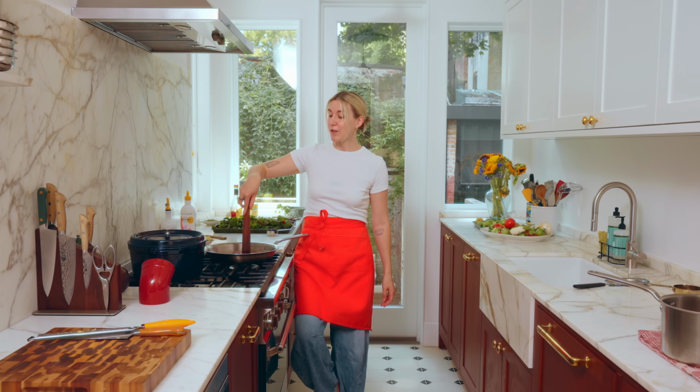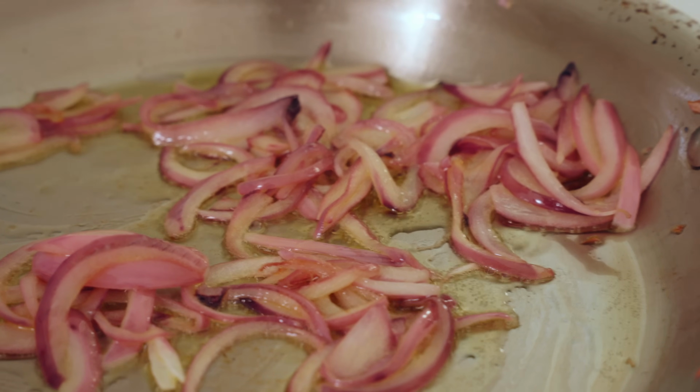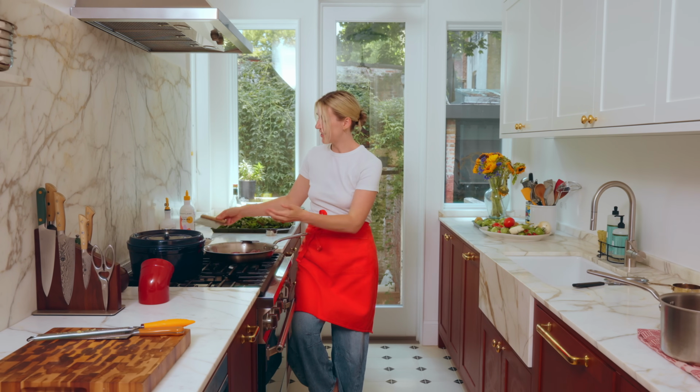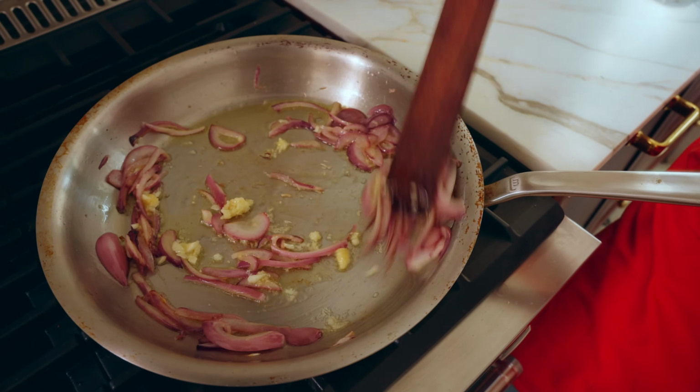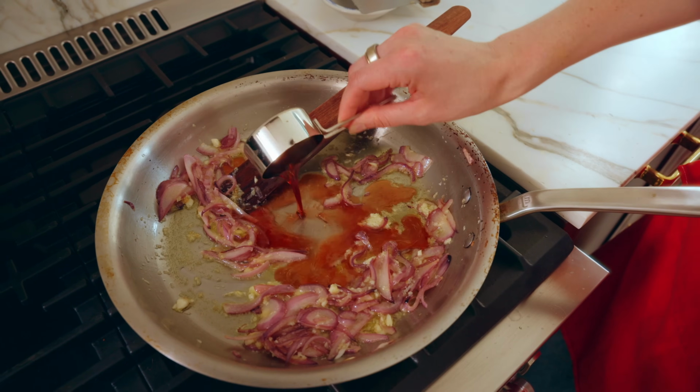And these aren't getting anywhere close to caramelized. In fact, what we're going for is more like on the side of fried. So once these get a little brown and frizzly at the edges, in goes the garlic. That's gonna take like 2 to 3 minutes. Garlic's super quick when it's grated. And then we'll go in with red wine vinegar and honey.